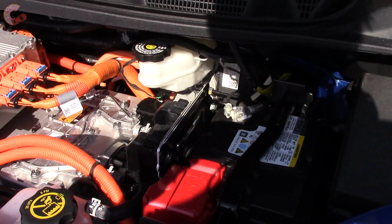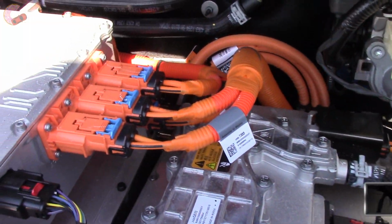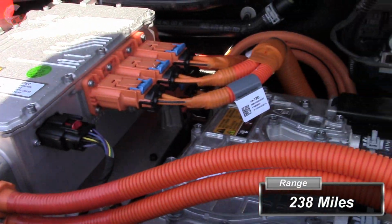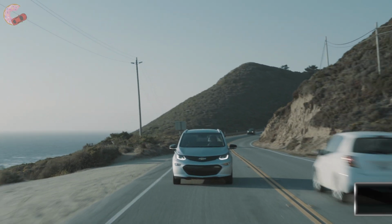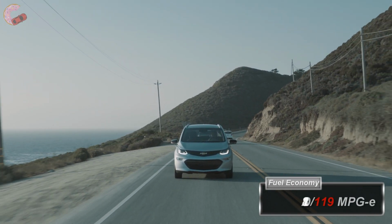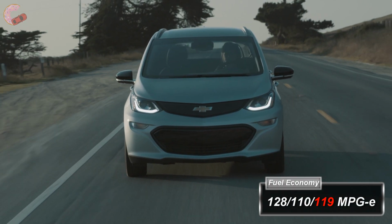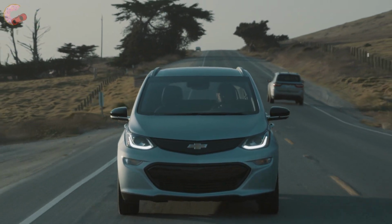But electric cars have different priorities, so the most important number is the range. For this, the EPA rates the Bolt at 238 miles, which is currently the best bang for your buck in the industry. The actual MPG equivalent rating is 128 city, 110 highway, 119 combined MPGe. These numbers are nearly identical to the new Tesla Model 3 for comparison's sake.